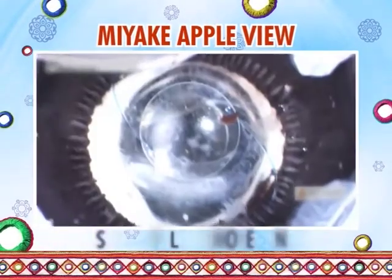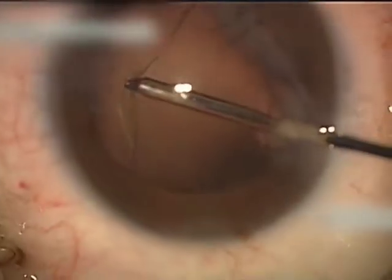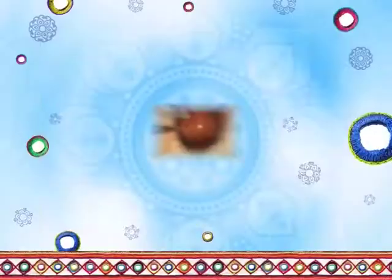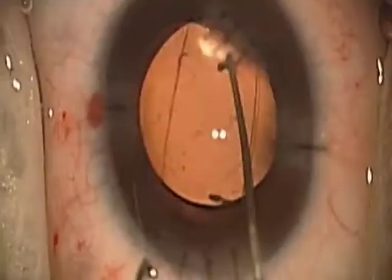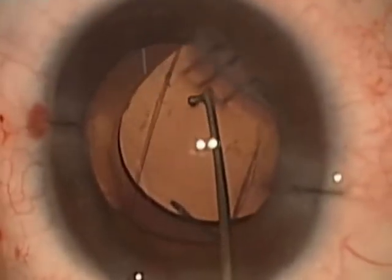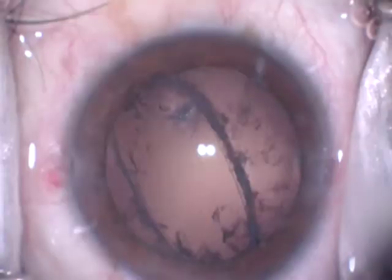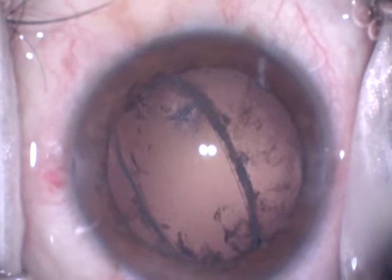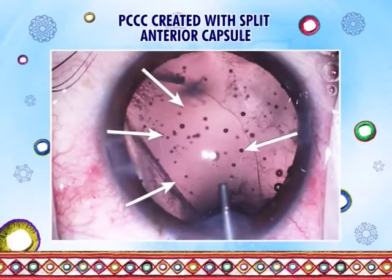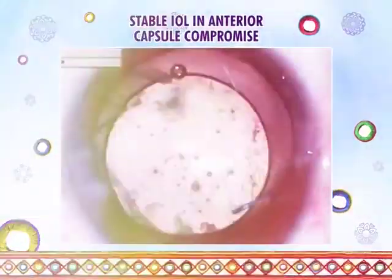Once again, lock it in. Notice that despite an intact posterior capsule, a PCCC was fashioned and posterior optic capture performed. Now the IOL is firmly locked in. The lesson learned: in cases of anterior capsule compromise, even if the posterior capsule is intact, go ahead, create a posterior rhexis and capture the IOL for superior stability.